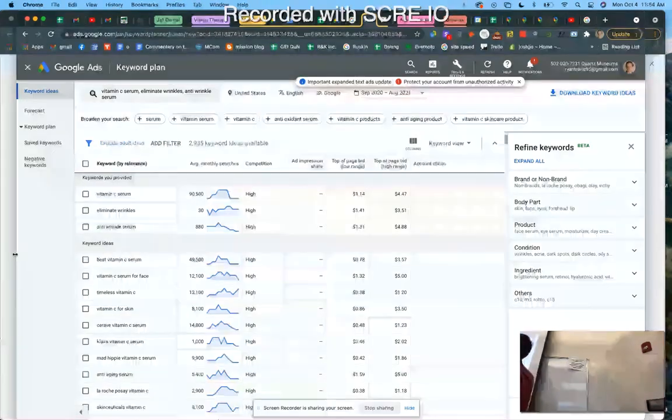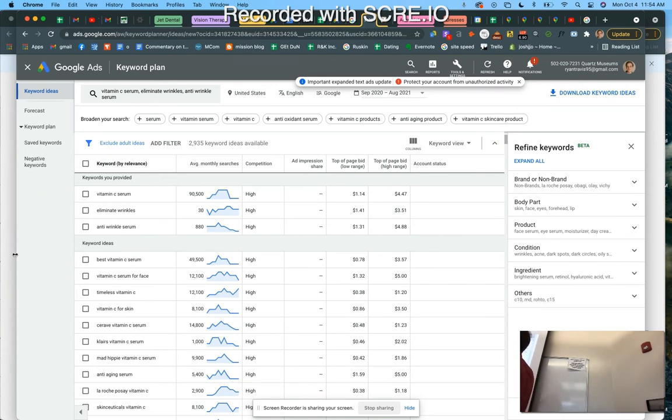But you can go down here and see some other options because maybe that one is too expensive, like best vitamin C serum. If you have an awesome blog and you talk about your own serum and other people's and what makes it good, this keyword is significantly cheaper than that one. You see that? The low is 78 cents and the high is $3.57. So maybe you could push them to that blog page instead. But you can go down the list.